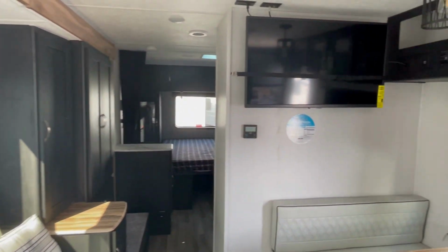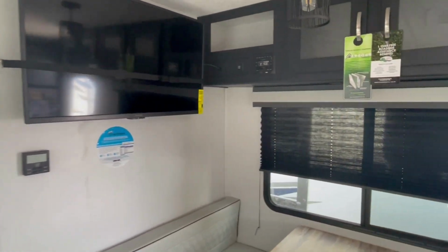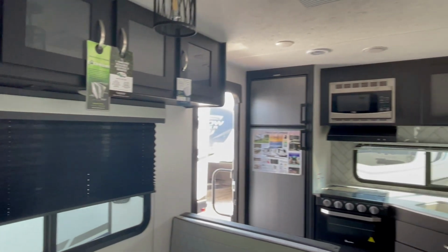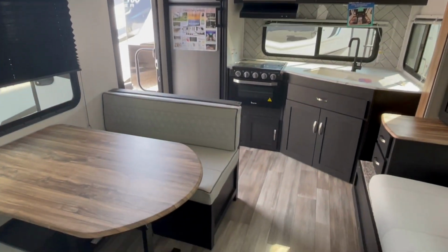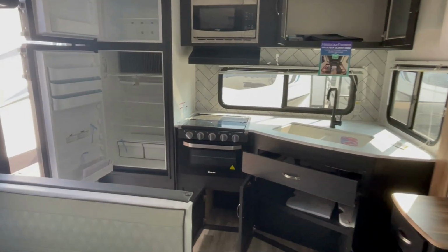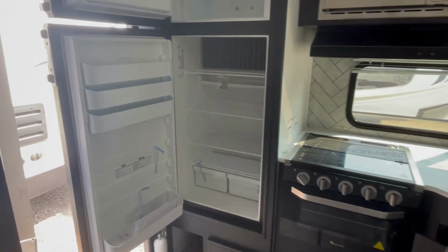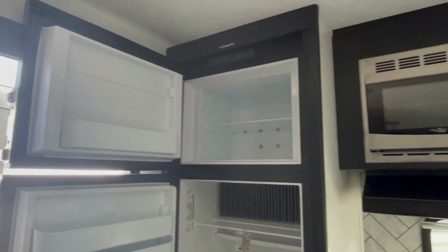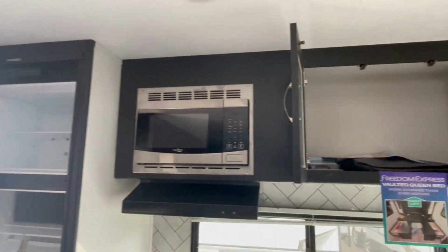Sometimes products like Cherokee, for example, make it just too dark inside. This has nice contrast between the cushions and the trim versus the dark cabinetry. And then as we open up the kitchen, you're going to see it's an 8 cubic foot propane electric refrigerator, good counter space, decent storage.